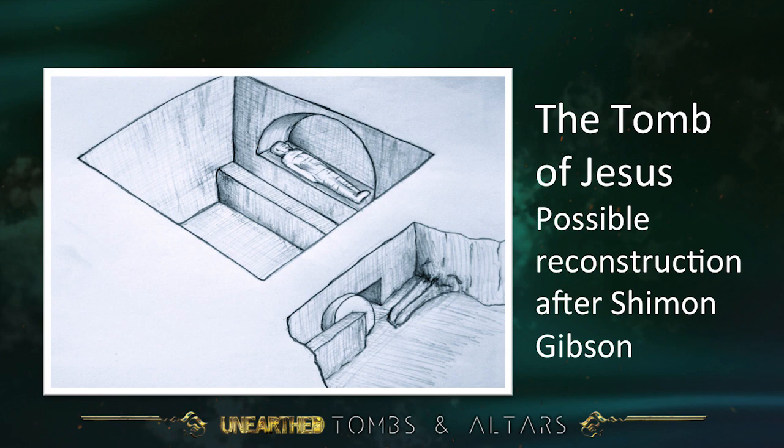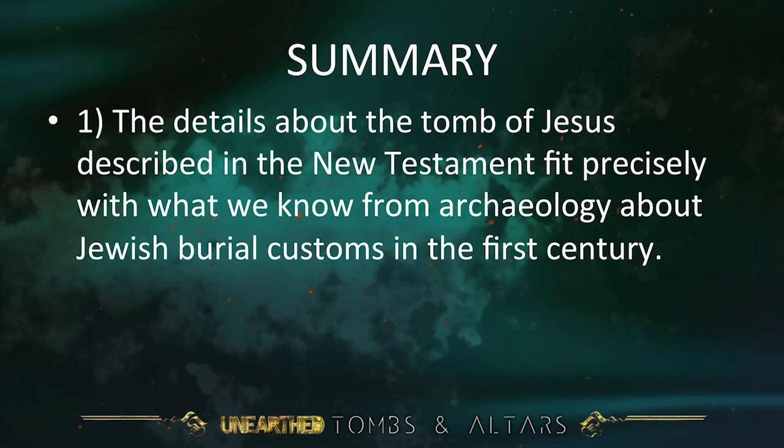Am I right? I don't know. It's speculative. It always is when you're trying to put things together like this. More information comes and more questions are answered, but it gives you an idea. So, summary. The details about the tomb of Jesus described in the New Testament fit precisely with what we know from archaeology about Jewish burial customs in the first century. Now, that's nice.